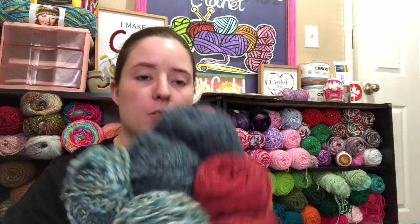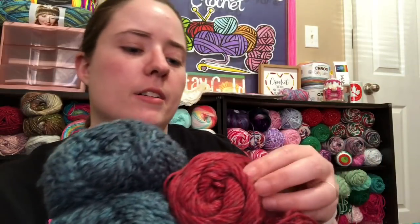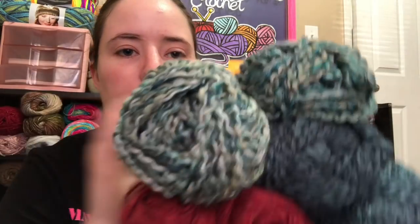So there's two of each of these balls. There's this red. This feels like a cotton yarn. And this is kind of like homespun, that country yarn. There's two of that. And then there's another shade, a different color right there.